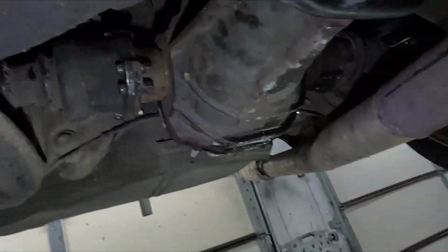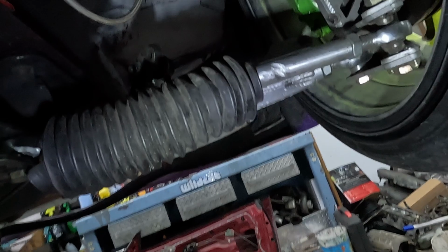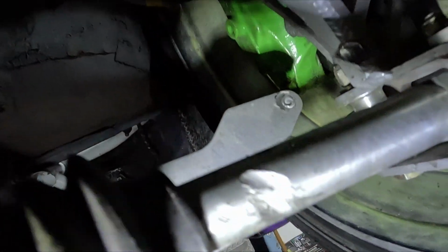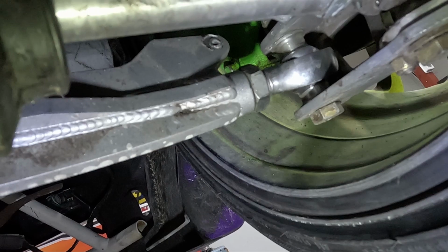Yes, sir. So we just gotta take this off because it's snapped. I don't know if you guys can see that. I think Gio showed it earlier, but then just put a new one in so it looks like this one.